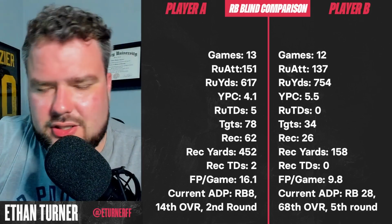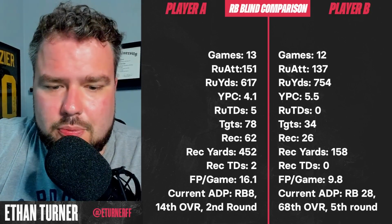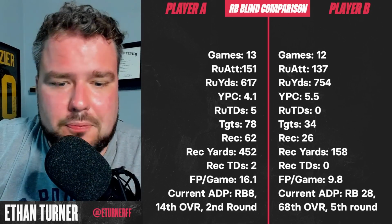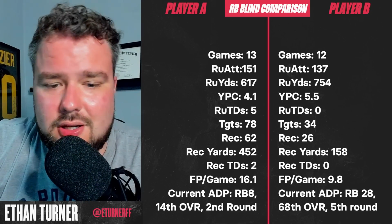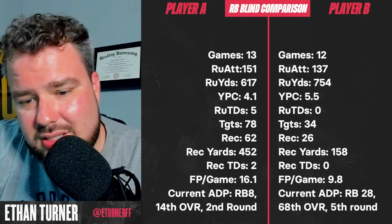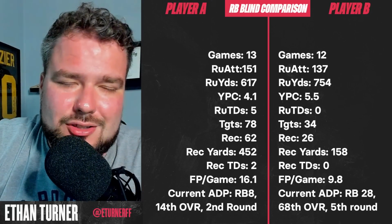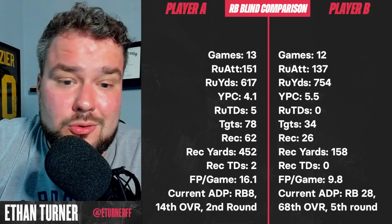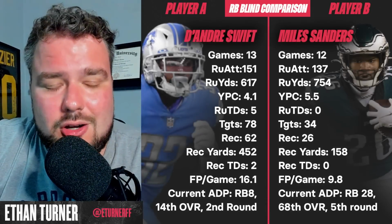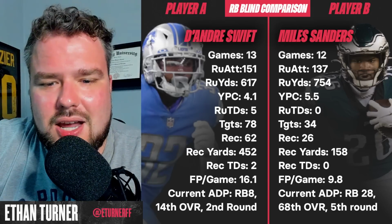Very interesting. And you see the difference that touchdowns make when you look at their fantasy points per game. Obviously, way more targets and receptions on the left is playing a little bit of a role too, but touchdowns make a huge difference with these two guys. And price tag, guy on the left, 2nd-round price tag, RB8; guy on the right, 5th-round price tag, RB28. So I'm going to guess if you guys were paying attention and watching our videos, you probably know who these two guys are, but let's go ahead and reveal them. On the left, DeAndre Swift. On the right, Miles Sanders.